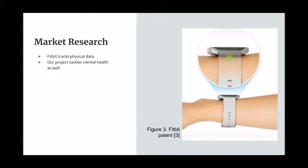Within our market research, we identified the pulse sensor technology developed by Fitbit to measure the heart rate of users. This technology depends upon using a green light, which is absorbed by blood and then tracks the volume changes of blood flowing. Although this device collects physical data, it doesn't collect any mental data, and that is what our project is aiming to do, to both evaluate the physical and mental components using the questionnaire and pulse sensor.